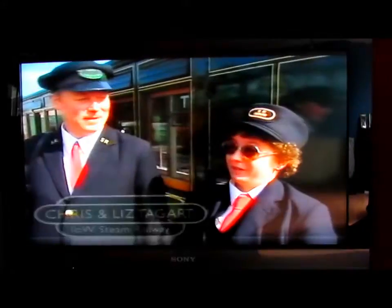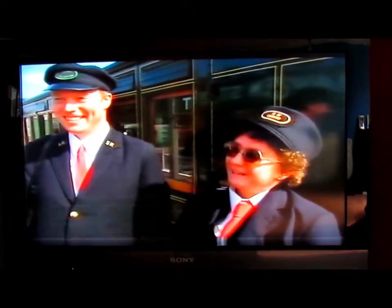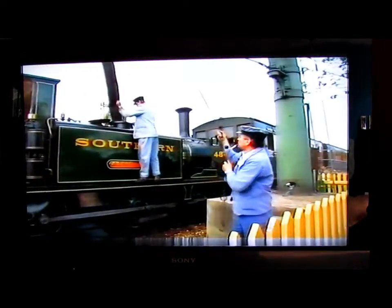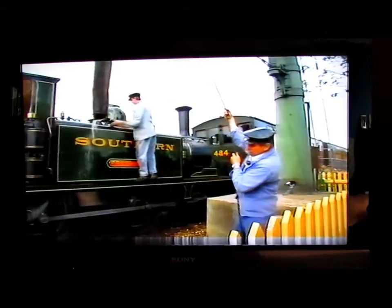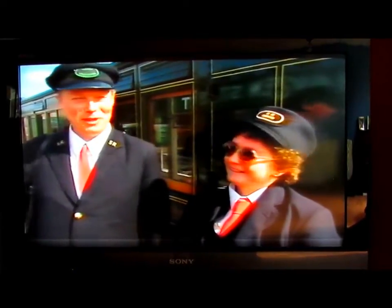So I'm in charge of him, and if I can leave him behind occasionally, I do try to, but I've never achieved it yet. And I'm also in charge of the footplate crew to a certain extent, because they can't go without me. So she's a stickler for timing, right? Absolutely, yeah. She always tells me I'm late.